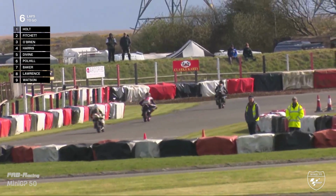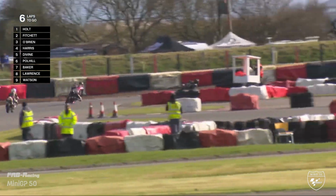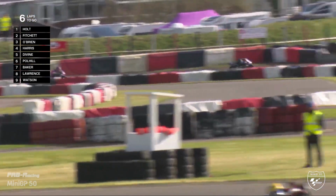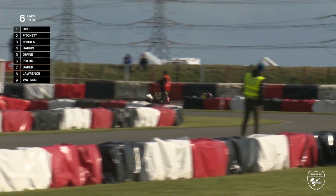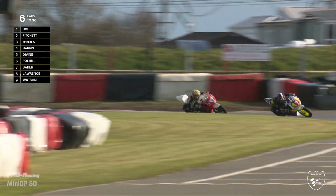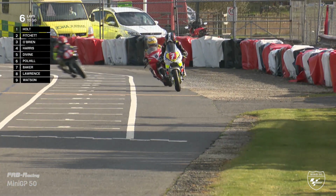Again, the weather forecast for this weekend was pretty miserable, and well, it seems like the motorsport gods have been smiling on us today with the sun out and the temperature seemingly rising. And once again, Luke Fitchett to the inside of Marco Holt and getting through Marco Holt this time into the final corner. Great move, Luke Fitchett to the lead.